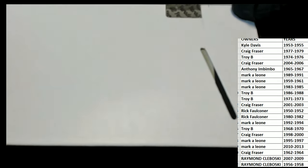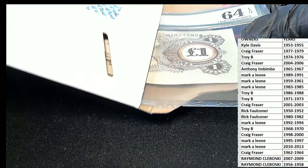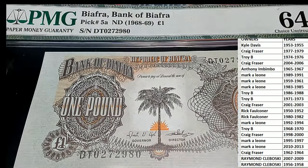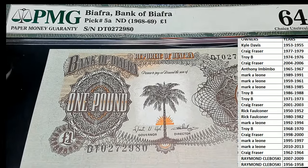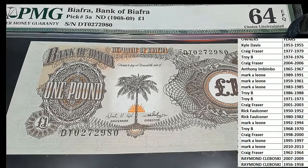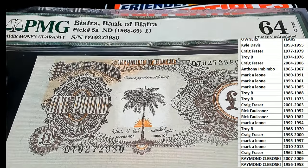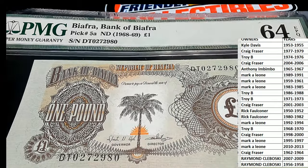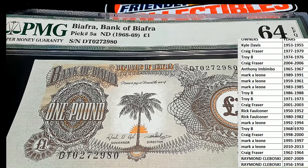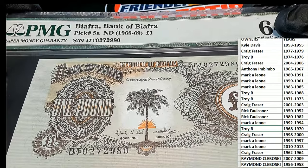Good luck, everyone. Let's see what we have here in the rip. What's it going to be? Graded note 6869 is what it has right here. Let's see if that matches up. It certainly will match up to Troy B's spot. So Troy B.